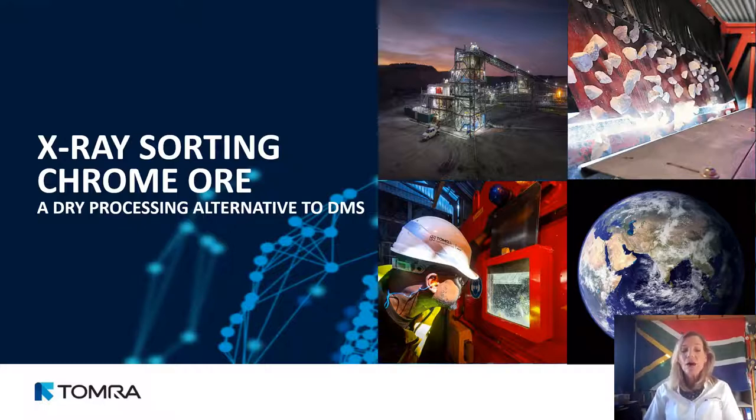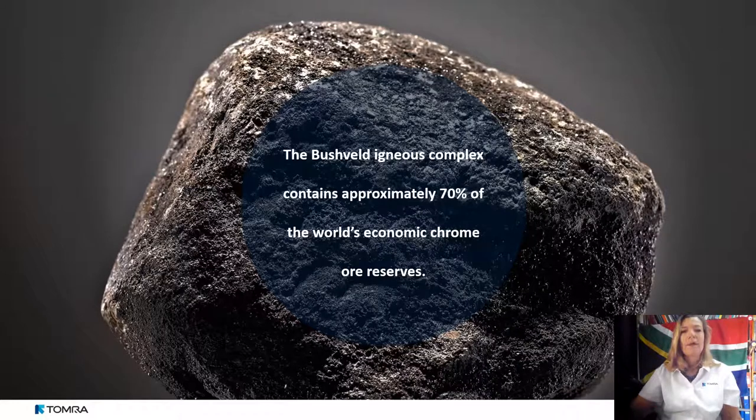My name is Helga van Lochem, and I am based in South Africa, and I'm responsible for the sub-Saharan African region for all the commodities other than diamonds. And today we will be joined by my colleague in sunny Sydney, Gavin Rech, and he is our technical expert and has been our technical expert on this particular commodity. So today I'd like to take you through two of the chrome projects in South Africa, chromite, chromium.